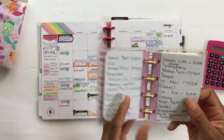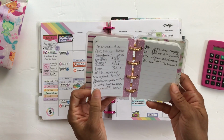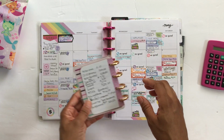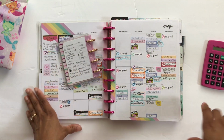Alright, so we left off on stickers from Hobby Lobby. That's where we left off. Alright, so on the next sheet, this is what we have. So this is what we're going to be tracking for today. And we'll put that here because we already did that there.